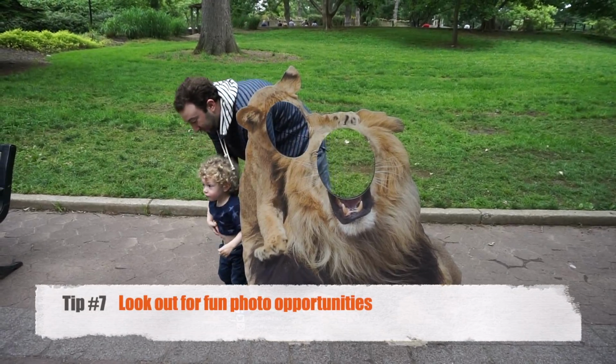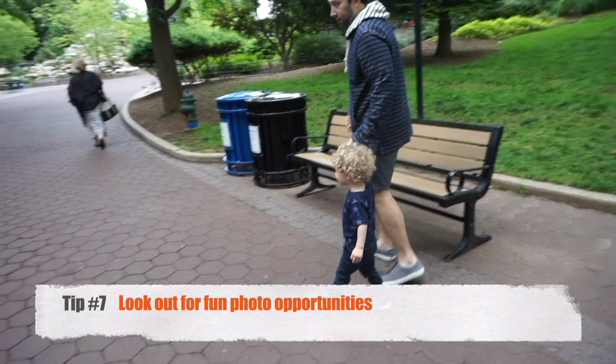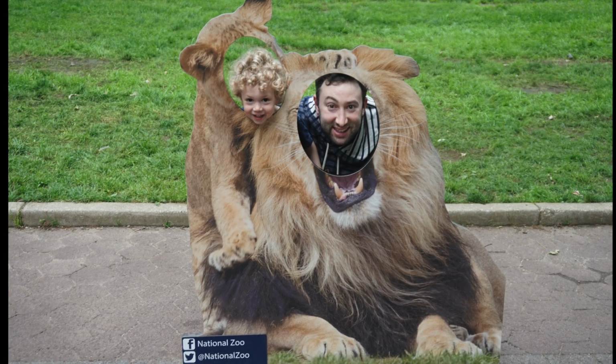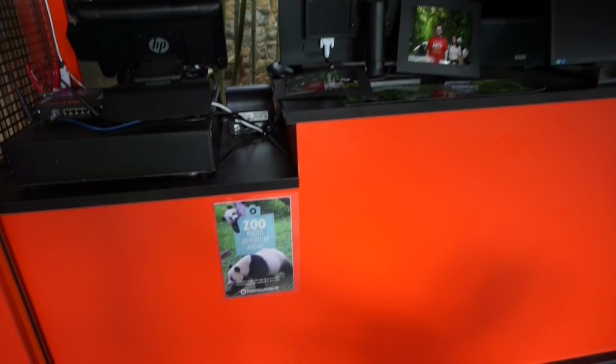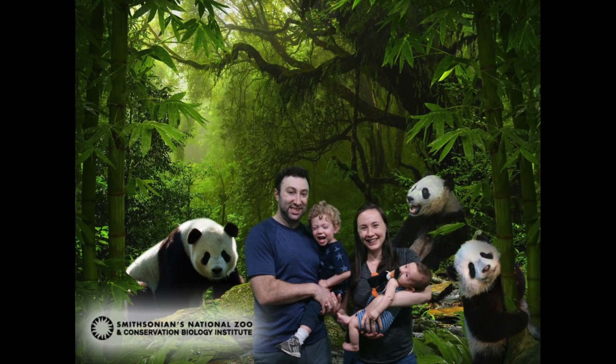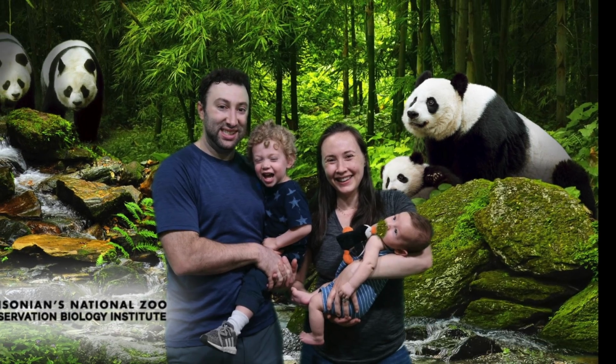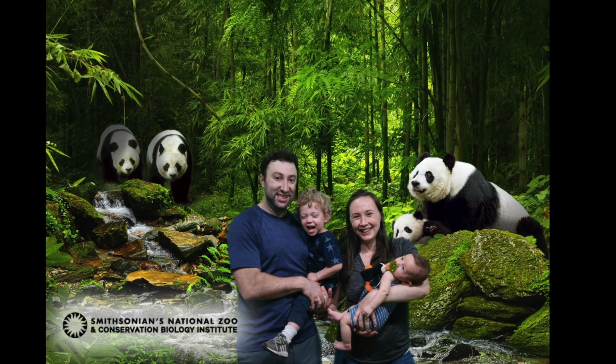My next tip is to look out for fun photo opportunities. There's a few of these along the way as you're walking and they make for great pictures. There's also an opportunity to take pictures at the panda exhibit. They have a green screen background and they're really cute photos that come out. They are quite expensive. I think they start at about $25, but it is a donation to the zoo.